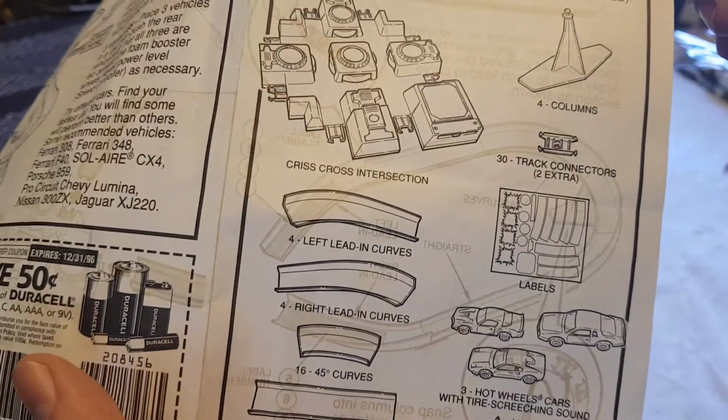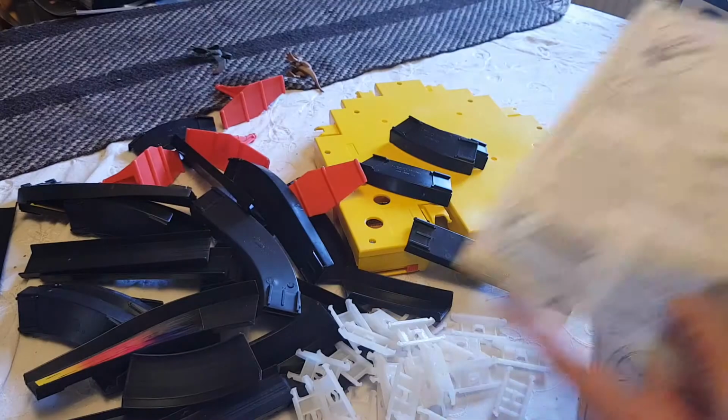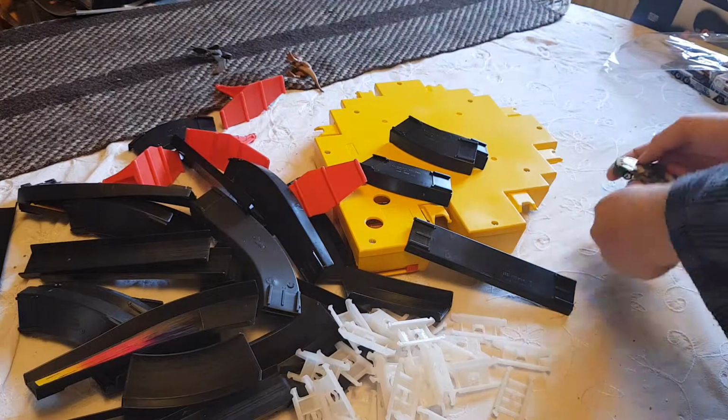Yeah, here we go. Here's what we got. Track connectors, cars. The cars are the only things that are missing, although there are three cars. I'm going to put the instructions aside.